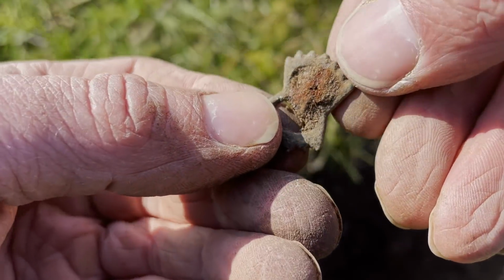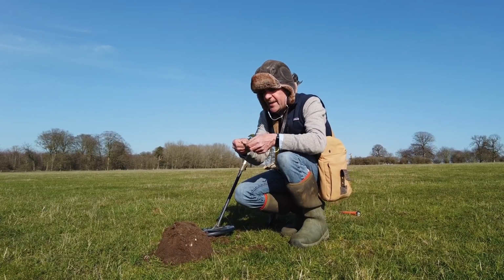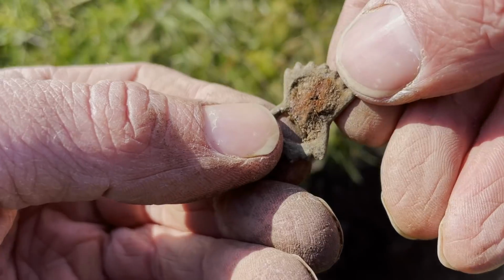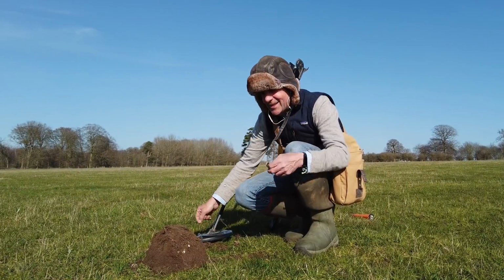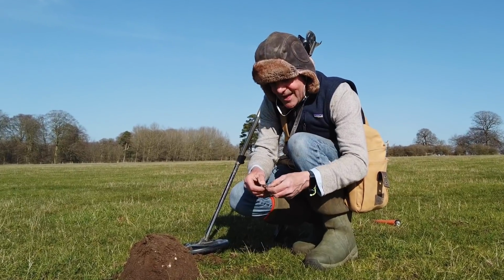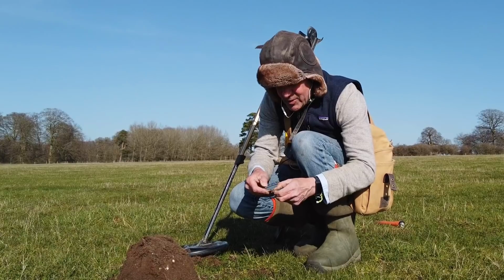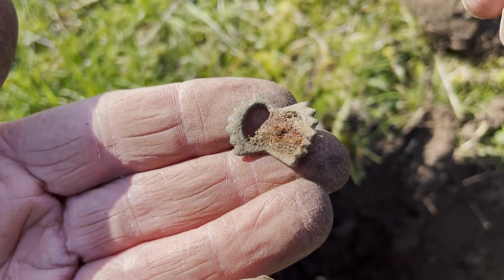Well, I don't know if you can hear it now, but I called that one absolutely perfectly because it's absolutely charming, but it's got its original iron pin in it. Well, it's not noticing it now, is it? But in the ground it sounded very sort of jumpy, didn't it? I'm not sure that might not be silver. What a lovely, sweet little thing.